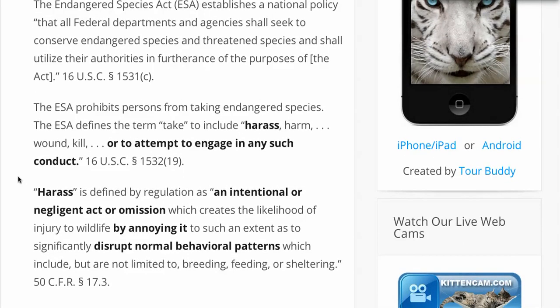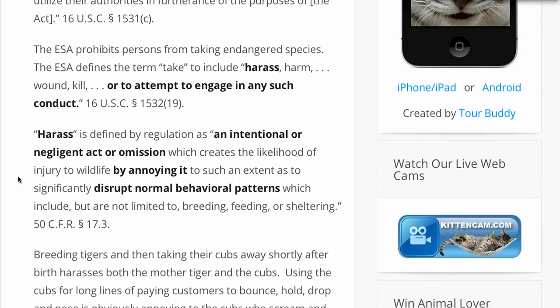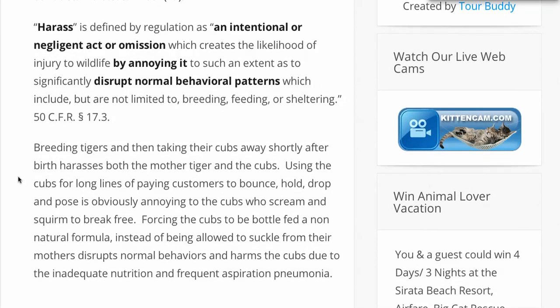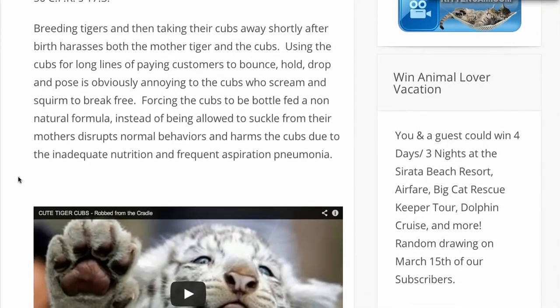The Endangered Species Act defines taking, which you're not allowed to do to tigers, as harassing or attempting to engage in any such contact. And anybody who's ever seen these cub petting displays, how does anybody not consider that harassing? How do you take the cubs away from their mothers and have the cubs screaming and the mothers moaning and calling for them for days on end and not call that harassing or annoying them?